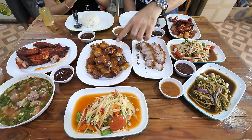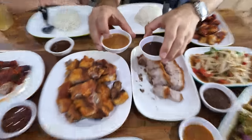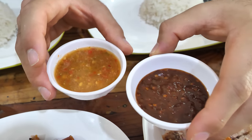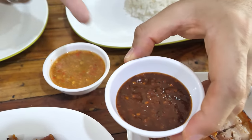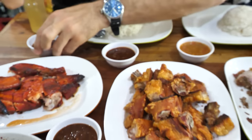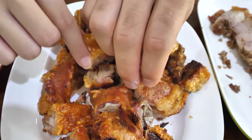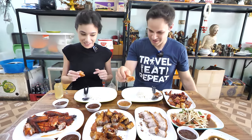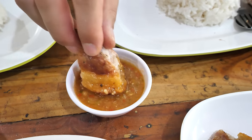So we got the pork tail and a couple different sauces. This is the spicy seafood sauce. And this is the tamarind sauce, which you usually have with roasted chicken in Thailand. So we put that by the chicken. Let's just take a pork tail. Ooh, get a juicy one. Look at those. Should we dip it in the seafood? Yeah, let's go. Look at the layers of fat there. Cheers. Let's eat.